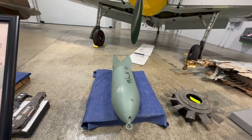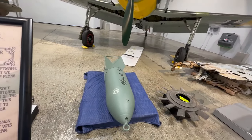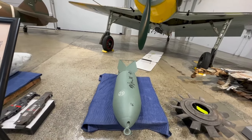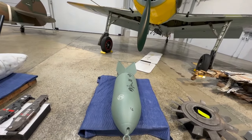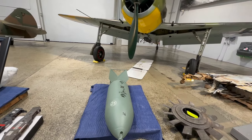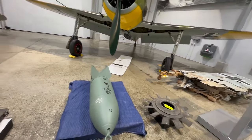The bomb is an SC-250, which is 550 pounds. It was a common weapon of the German bombers, such as the Ju-87. It was also carried by some FW-190s, including the Flying Heritage and Combat Armor Museum aircraft.